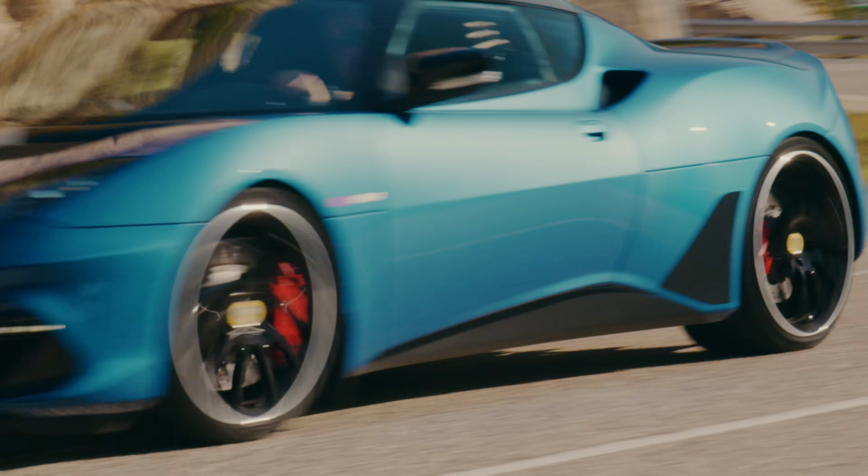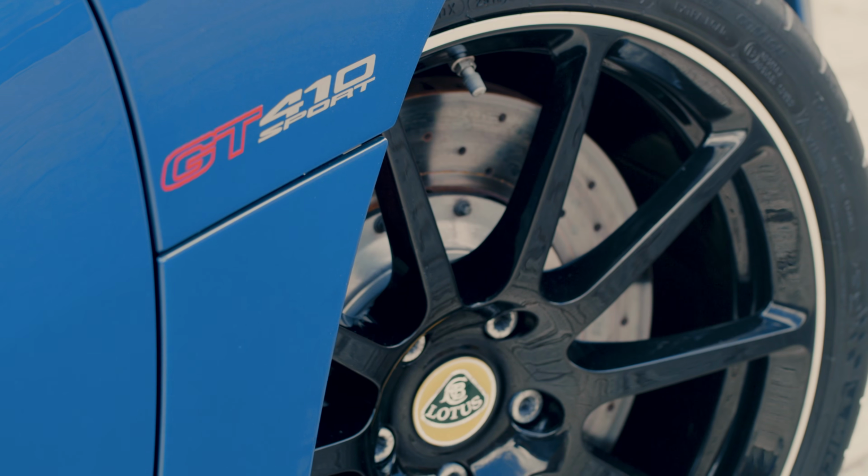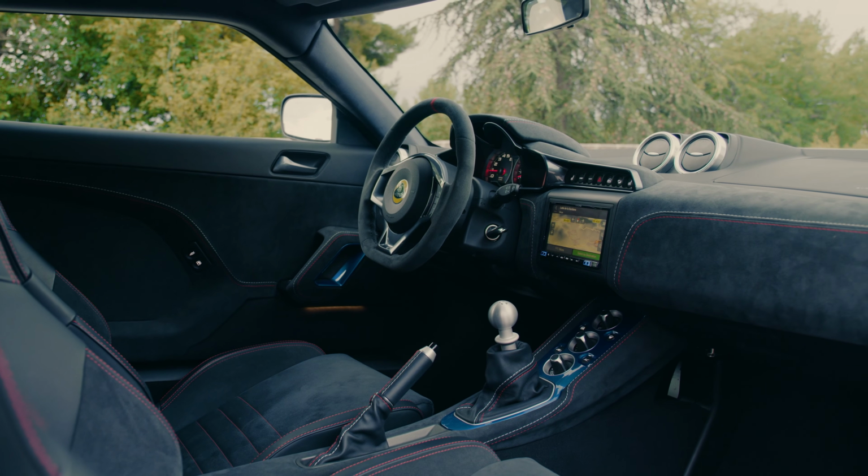So I kind of hoped the Emira was just the same thing the Evora GT was. That it gave me the same feelings that short test drive did with the GT. But I also had all that experience in the Elise and the Exige. I knew it was going to be a bigger car. I was hoping that it would capture a bit of the feeling I get from those cars.